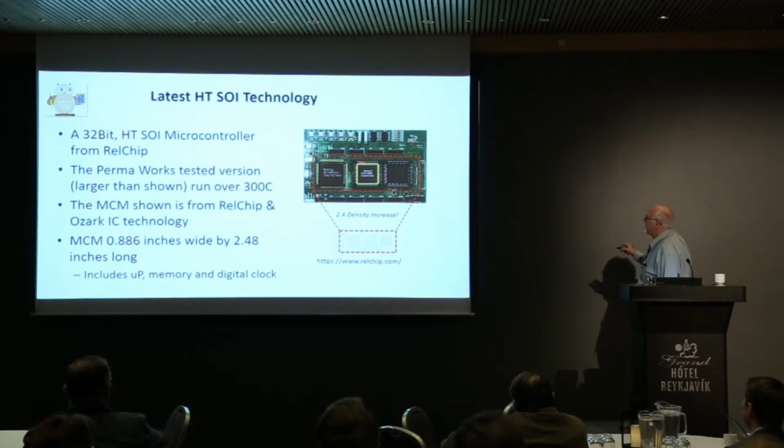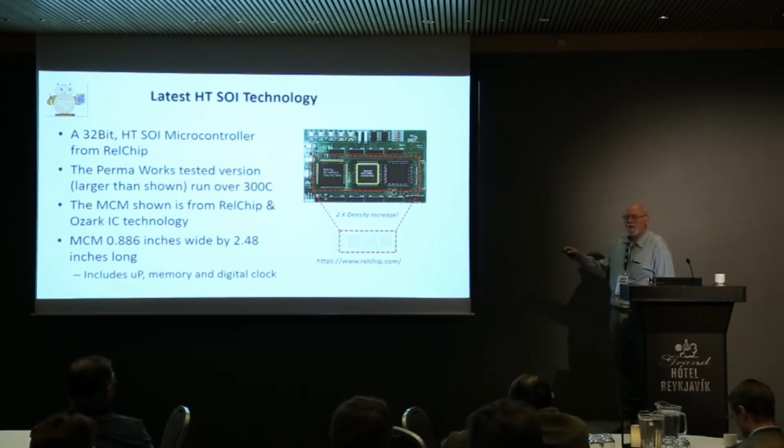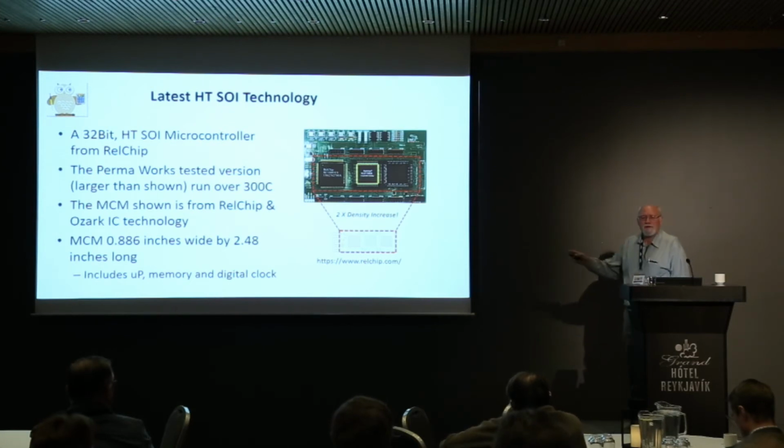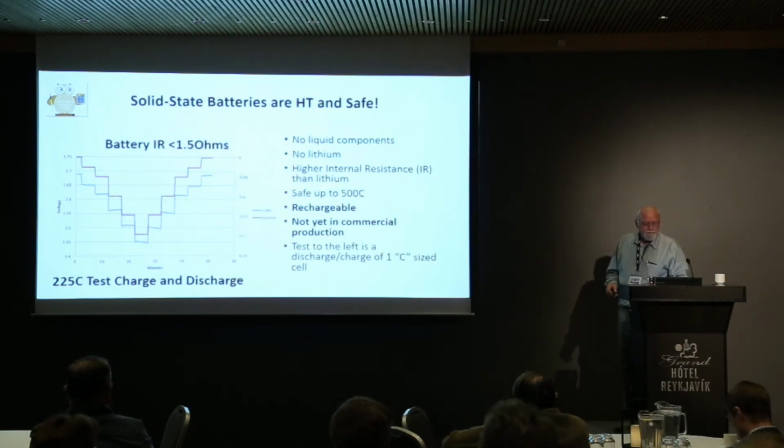This is a complete circuit board, memory, clock oscillators, everything we need is in this little square, and it's less than 0.9 inches wide and 2.5 inches long. So this is small enough to go into an MWD tool or a drilling tool, things like that. And it's enough processing power. And it's interesting because the minimum requirement for an aircraft is 32 bits.